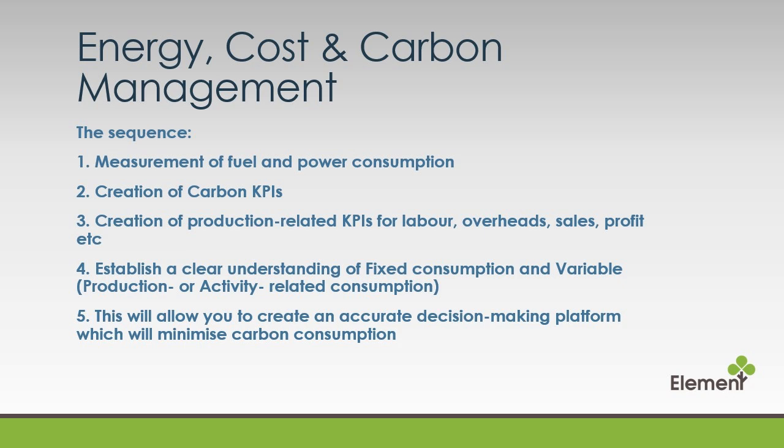It should also be said, of course, that energy and carbon are one of a number of overheads in a business, and labor or material costs and many others might be examined. If you establish a clear understanding of the business performance and understand the fixed and variable consumptions, those that are directly or indirectly related to production, this will allow you to make a very accurate decision-making platform which will allow the business to run more cost-effectively with a reduced carbon footprint.